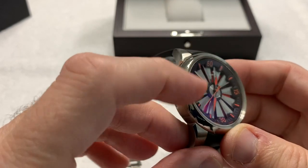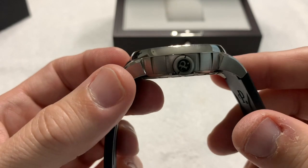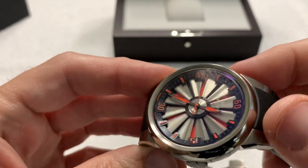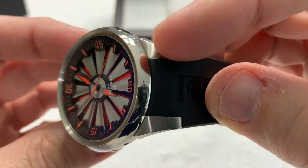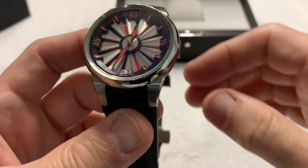Nice polish on the upper bezel, matte finish on the lower part of the case, and the lugs. The upper part of the lugs have, I wouldn't call that polish exactly, but it's certainly brighter than the sides.